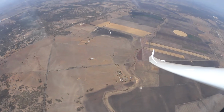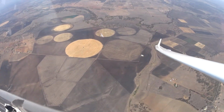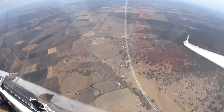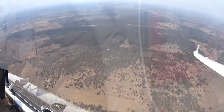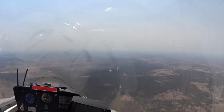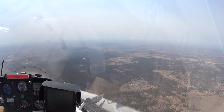Here I've got Matt underneath me in his Salto. He doesn't appear to be gaining on me, so I don't think he's got much of a thermal down there, so he's pushing forward. Cloud up further to the west. I think we'll try tracking and hopefully connect with that. So let's see what Matt's doing now. He's pushing on as well.